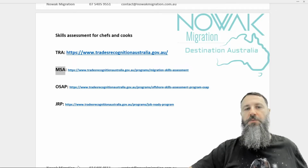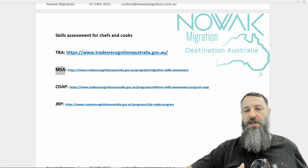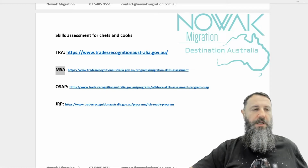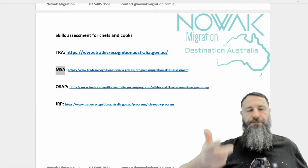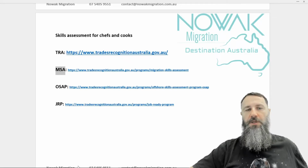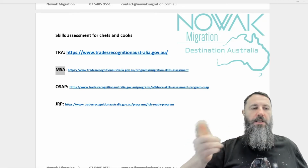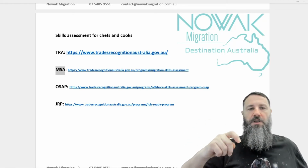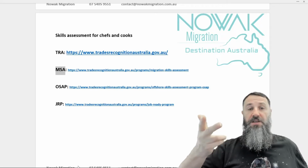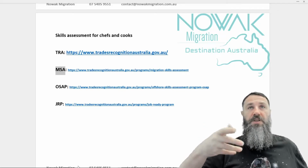What's involved? You will have to provide the evidence. The MSA is based on the evidence. So evidence of your qualifications, evidence of your work experience, like a reference letter from the employer, some evidence about the establishment where you have worked, the evidence for the payment. So pay slips, bank account statements showing the salary being deposited into your bank account, taxation documents, what else, superannuation, this kind of documents.